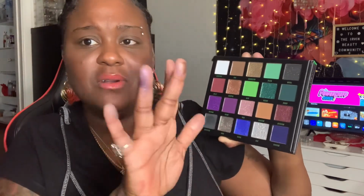Oh, that's a good inner corner highlight. Whew, let me see what this is. It kind of looks like a topper, but I don't know. Bam! There's one up here. Bam, that's a true gold and a rose gold.